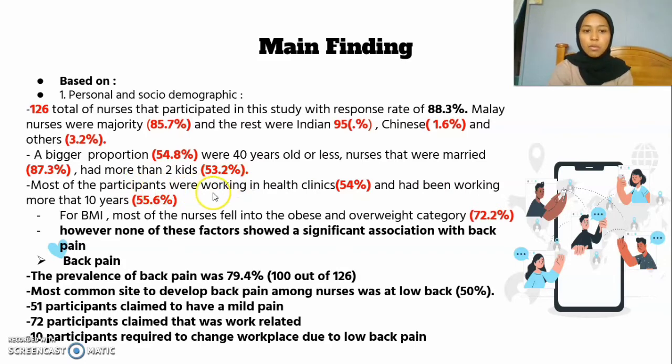Most of the participants were working in health clinics, 54%, and had been working more than 10 years, 55.6%. For BMI, most of the nurses fell into the obese and overweight category, 72.2%. However, none of these factors showed a significant association with back pain.